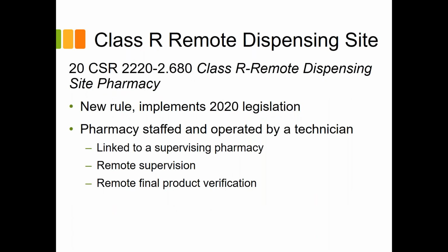Next thing is a Class R remote dispensing site. This was a new rule that implements a 2020 legislation that created the new Class R type. And basically what a remote dispensing site is, it's a licensed pharmacy, but it is staffed and operated by a technician. It is linked to a supervising pharmacy where the pharmacists there are providing remote supervision and a remote final product verification. So to date, I believe we have 5 of those licensed in the state being operated by a technician. The pharmacist is there some of the time, but not all of the time. And the technician is performing all the functions that would normally happen in a pharmacy. So a big advancement here, allowing technicians to basically run a pharmacy with remote supervision by a pharmacist.